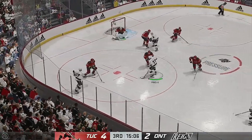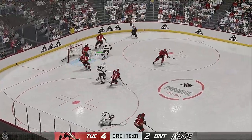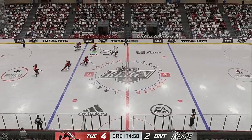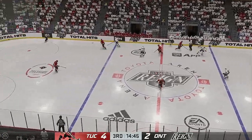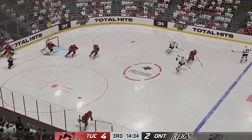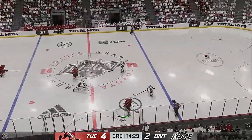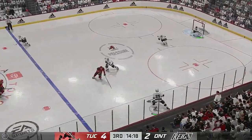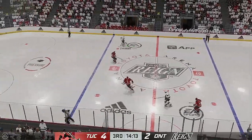Broken up with the stick in the defensive zone. Oh, great save and a beauty on the play. Quick pass to Leonard. Forces the turnover. Scoops up the puck here. Now a quick pass to Hebig. He carries the puck up along the wing. Ontario's got a hold of it along the wall.